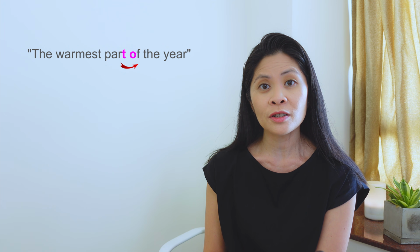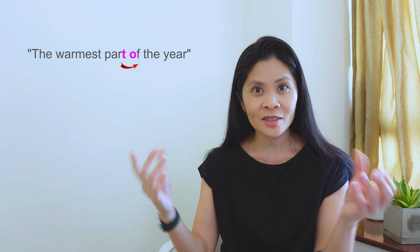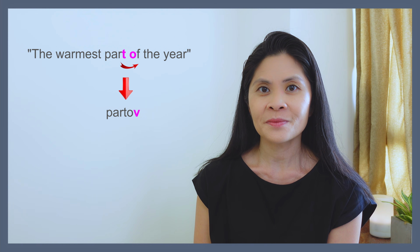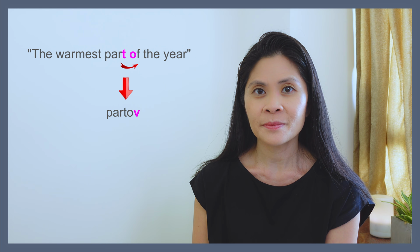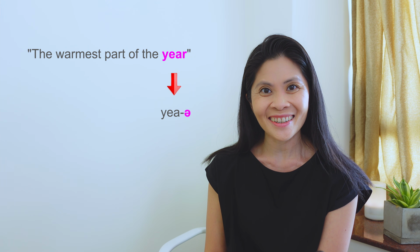We have a consonant sound and a vowel sound right next to each other here. So we can join these two words to make one longer word. Part of, part of. And year is the word in this phrase that ends with an R sound. So it's replaced with the schwa sound.